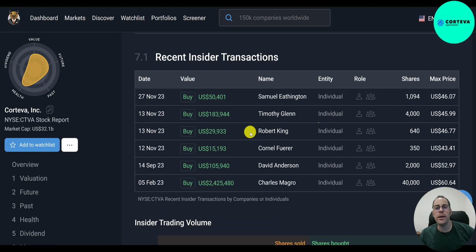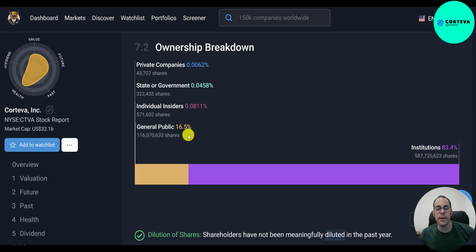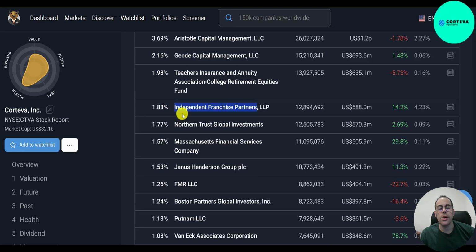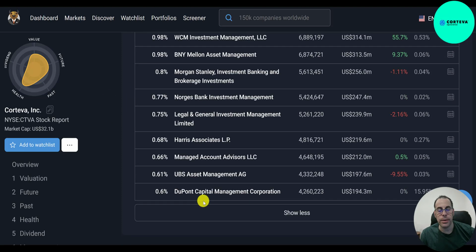In the past 12 months, there's been only insider buying, no insider selling. About 50,000 shares have been bought by insiders. 83% of the company is held by institutions and 17% by the general public. Vanguard is their biggest shareholder at 11.5%, then Capital Research at 7.7%, then BlackRock 7.5%, TIAA-CREF 2%, the UK company Independent Franchise Partners 1.8%, Fidelity 1.3%, DuPont, the company they used to be part of, 0.6%.